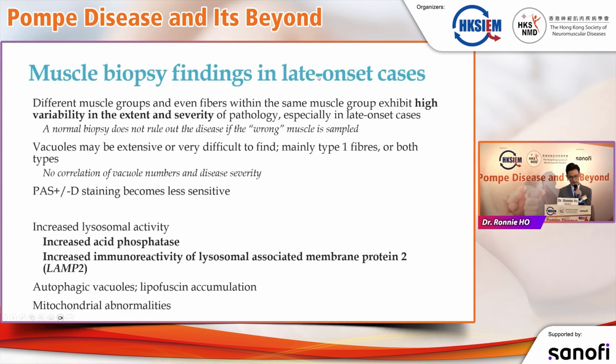Also, with the availability of electron microscopy, one may also detect autophagic vacuoles, lipofuscin, and even mitochondrial abnormalities, although they are less specific.